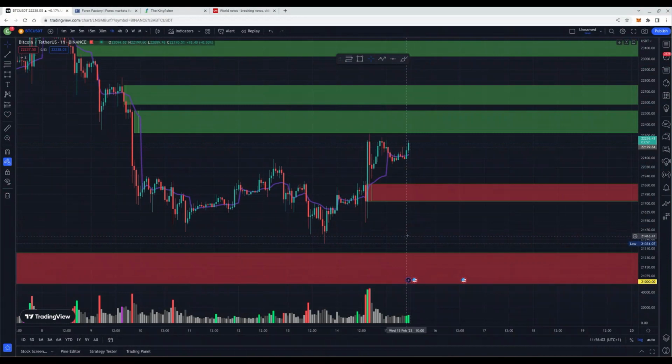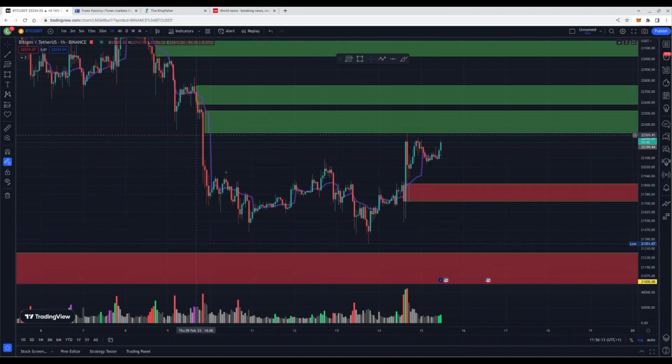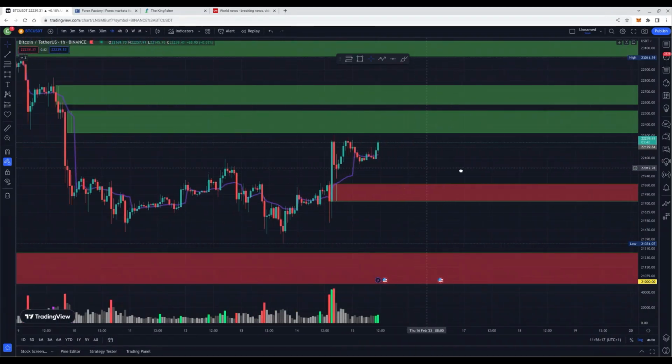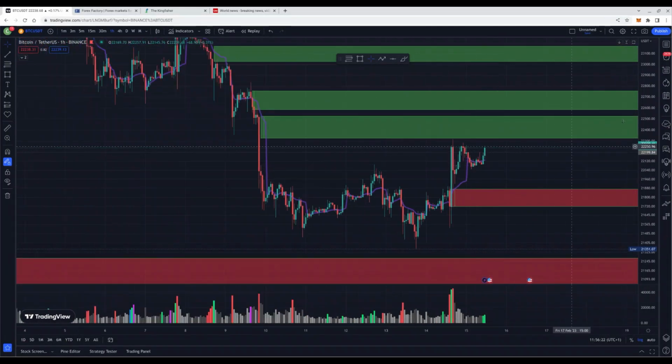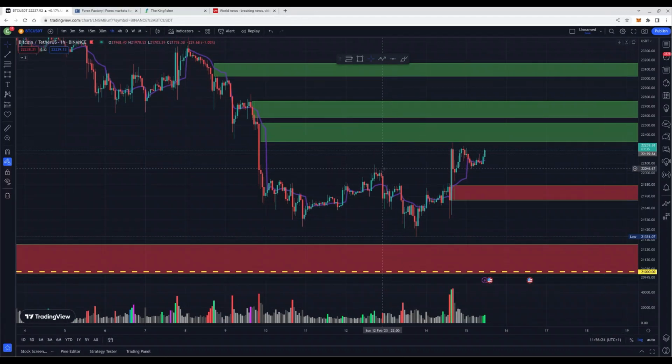If you take a look at what Bitcoin has done in the past couple of days, we can see it's been hovering around the 21.5k to 22k area, an accumulation zone, and I don't think this is a good thing, and I'm going to tell you why in a moment. But let's just go through the volume candles.